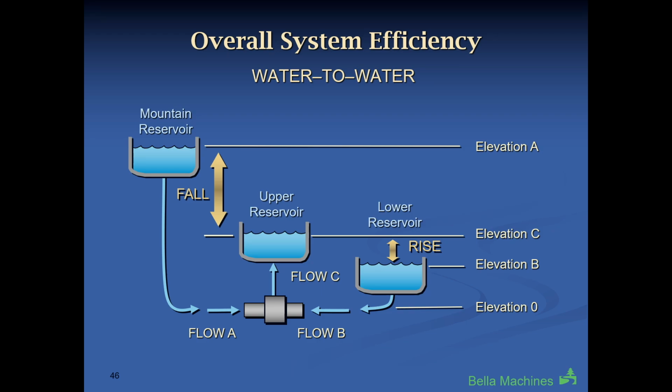The energy balance requires that the mountain reservoir flow times the fall equals the lower reservoir flow times the rise. This may also be referred to as renewable pumping. All renewable pumping will be done within the Sylmar underground facility. Since the demand for pumping in Sylmar will never end, generating electricity would be considered extremely wasteful.